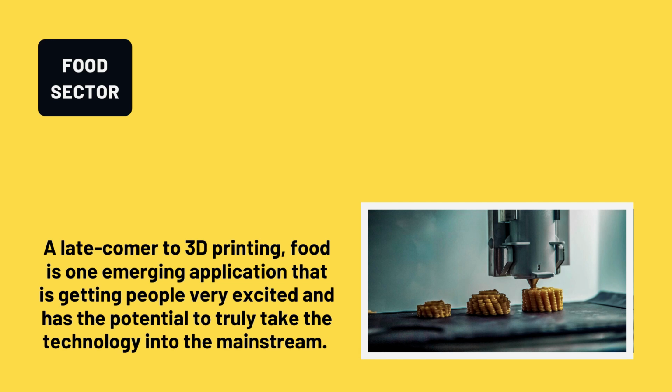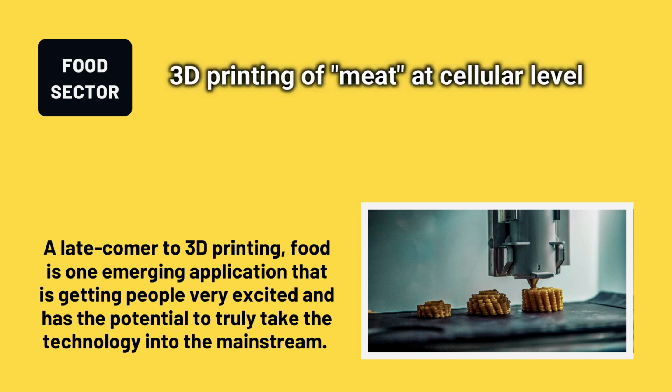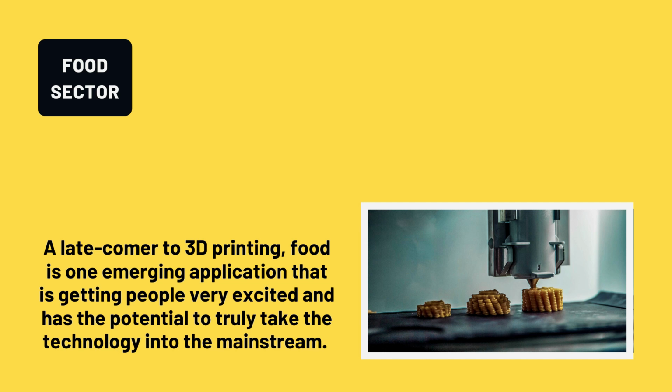Although a latecomer to 3D printing, food is one emerging application that is getting people very excited and has the potential to truly take the technology into the mainstream. 3D printing is emerging as a new way of preparing and presenting food. Initial forays into 3D printing food were with chocolate and sugar, and these developments have continued with specific 3D printers hitting the market. Some other early experiments with food include the 3D printing of meat at the cellular protein level. More recently, pasta is another food group that is being researched for 3D printing food material.